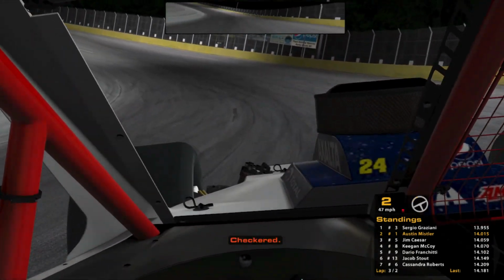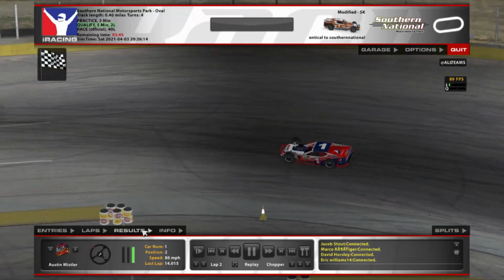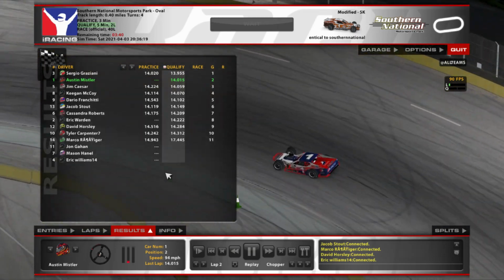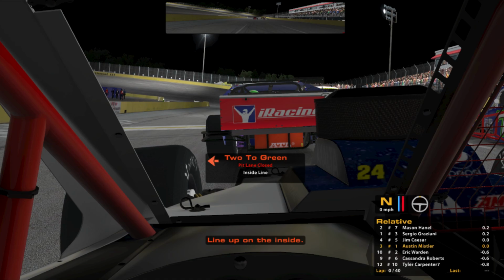Checker. Sergio ran a 9.55. He was pretty quick in the last practice as well. I think that was about the fastest he ran in that last practice. So far we're second. Still got a few guys left to qualify, so I'll pick it up when we're getting ready to go green. Alright, qualifying's over. We fell down to third, which actually is not a bad thing, because the bottom line is the fastest. So I'm not mad about that.